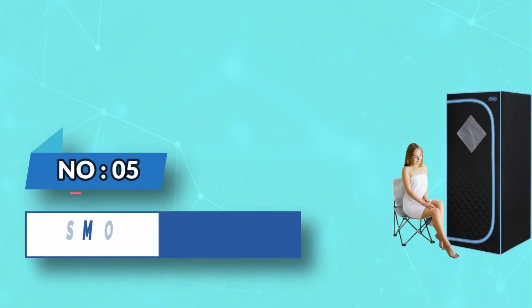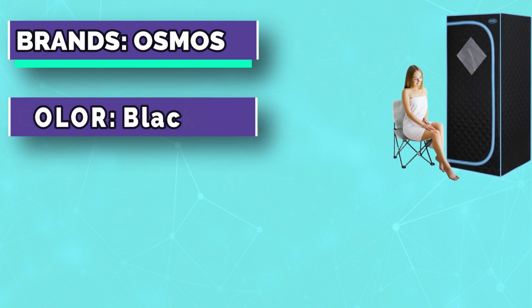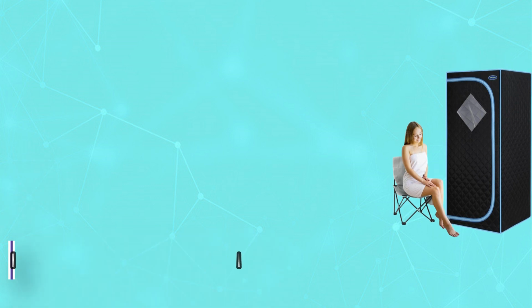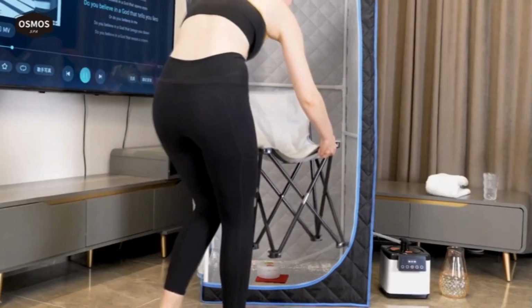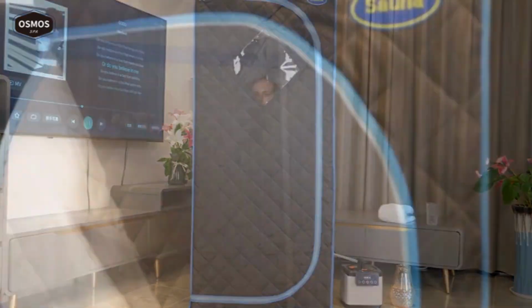Number 5. Osmos Infrared Sauna for Sale. Time and heat can be adjusted by the plus and minus keys. Time can also be set between 1 to 60 minutes. The folding far infrared sauna tent is durable, promising long-term safe usage. Far infrared heat surrounds your body, so you never have to worry about safety. Overload protection system ensures safe use while doing spa.